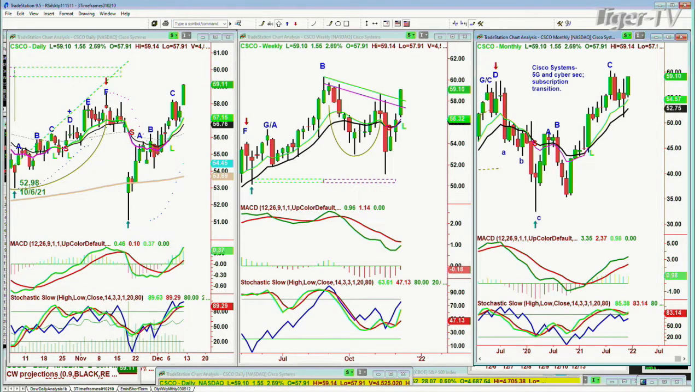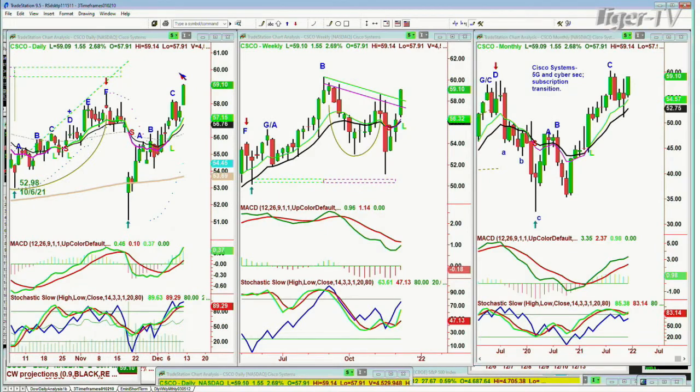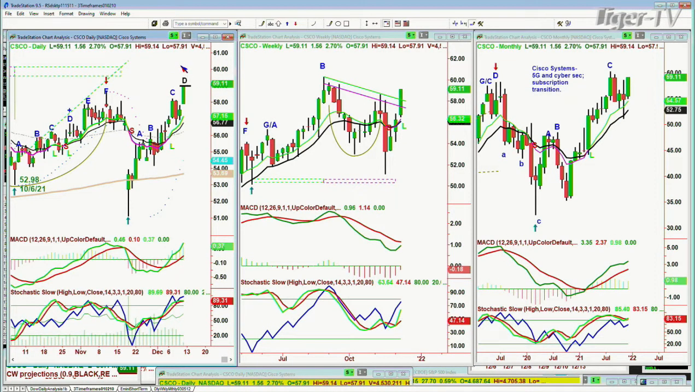How upsetting is that? We've been discussing it all week, and now it's almost at an all-time high, or at least a recovery high. It's in leg D in the daily chart, 59.11, up $1.56, and that's very important. Look, it broke the trend right there. This Chapman wave inside track repellent zone. This is the old Cisco 5G cybersecurity subscription transition.